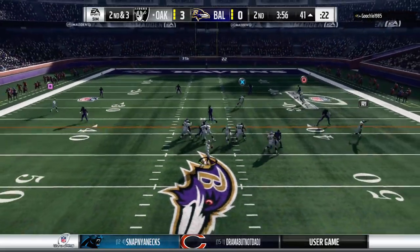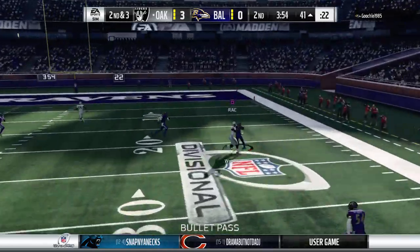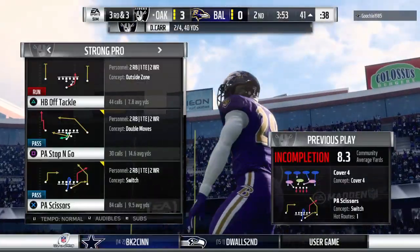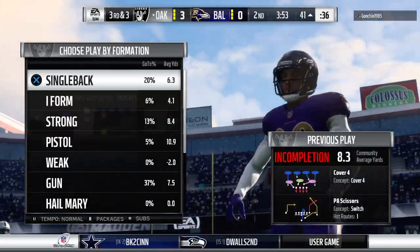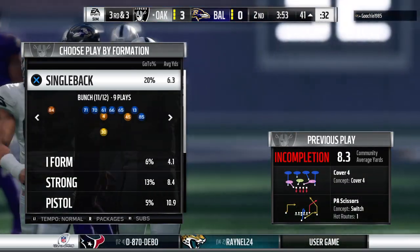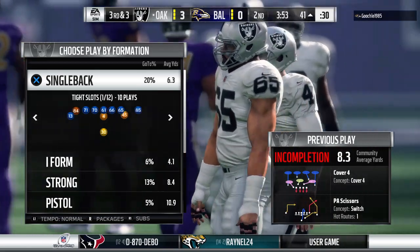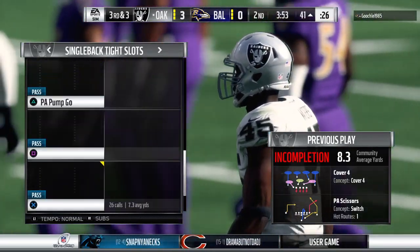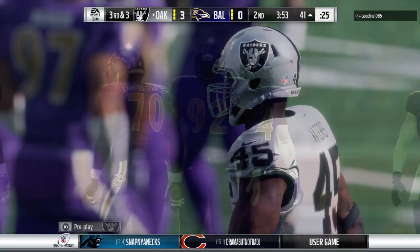On 2nd down, here's Carr. And incomplete there. A nice hit. Jars the ball free and brings up 3rd down. He kind of forced that one there, didn't he? It's almost like he predetermined where he was going to go with the football. Yeah, he wasn't really going through progressions. He wanted to go to his top guy. You do that against this defense, they'll make you pay, won't they?